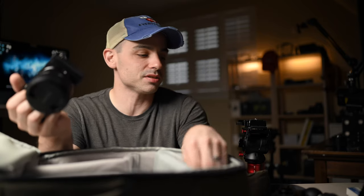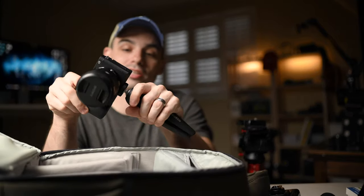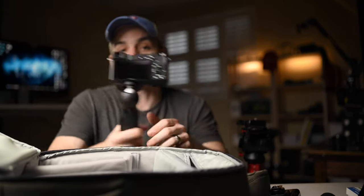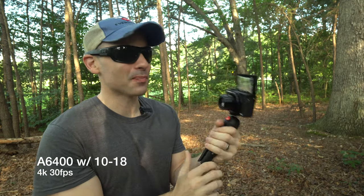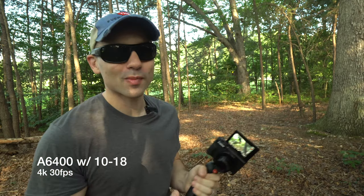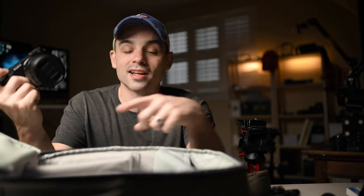Basically, it's got stabilization built into it, so these two combined together actually will be my vlogging rig from now on. If I'm gonna do any vlogging, it will be this with the Rode Wireless Go plugged into it, and it just works. This is one of the best camera platforms I've ever used. I love the A6400. Anytime people ask me what camera they should get to do talking head YouTube videos, it is the A6400. I think it's better than the A7 III. I think it's better than just about everything else.